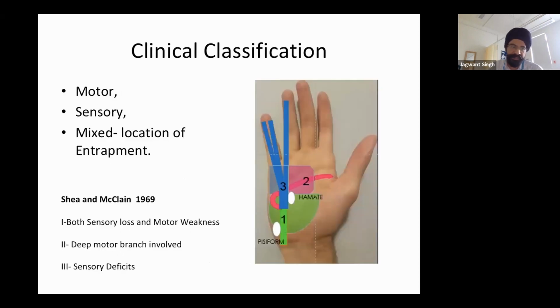The three-zone classification really matches with the clinical classification now, which is responsible for the area and the site where the compression leads to the symptoms. So in zone 1, where the nerve is not divided, it will lead to both sensory as well as motor symptoms. Zone 2 is where only the motor branch is involved, and zone 3 will be the sensory deficits because it only involves a superficial branch.